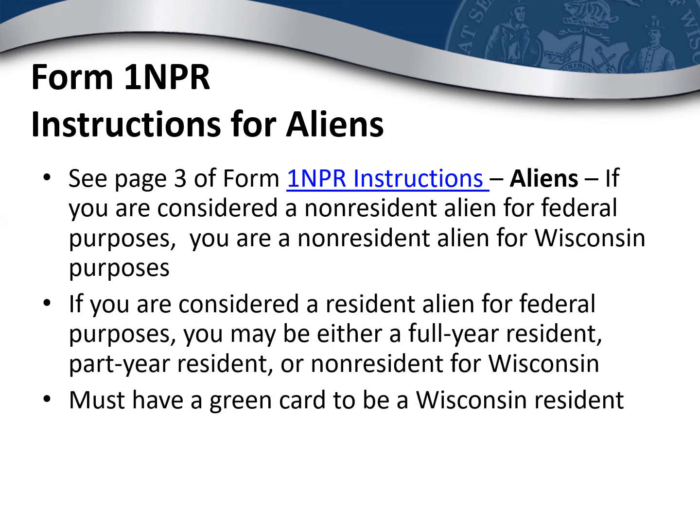Information for aliens filing the Form 1 NPR is listed on page 3 of the Form 1 NPR instructions. If you are considered a non-resident alien for federal tax purposes, you are a non-resident alien for Wisconsin purposes. If you are considered a resident alien for federal purposes, you may be either a full-year resident, part-year resident, or non-resident of Wisconsin. You must have a green card to be considered a Wisconsin resident.